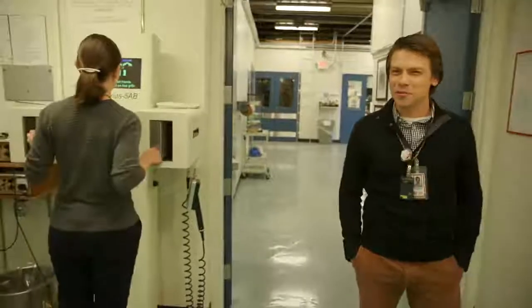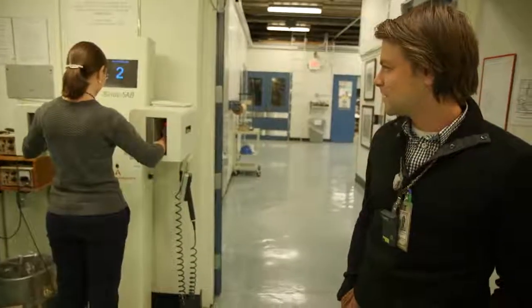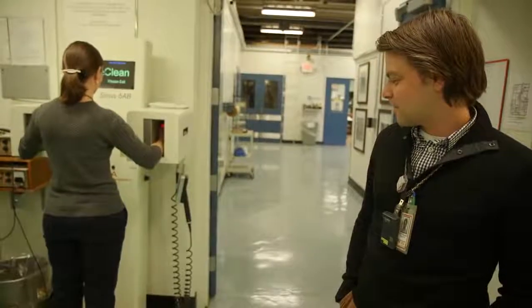This is looking for contamination that someone may have gotten while working in containment. And what happens if it's not clean? Like, what do you do if it says dirty? Well, first it'll tell you where. Oh, okay. That helps, right? If it's your left toe or your right hand.